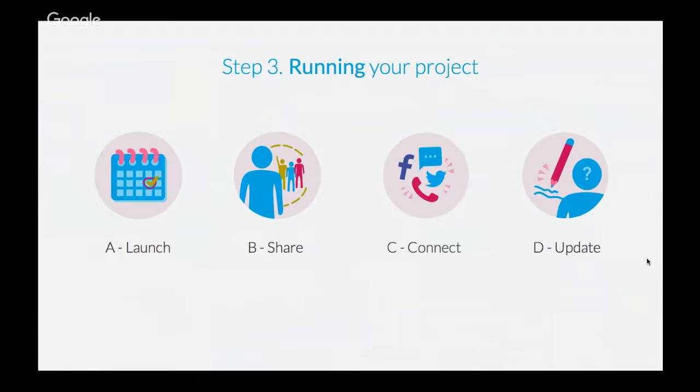So today, we're talking about running your project. What happens when you launch it? How do you get pledges? How do you go from £0 to hitting your target? There are 4 things that we're going to focus on through the session today. Each bit is all about connecting up with your audience and making sure that you're getting the right messages to them in the right way, and that you've got a plan. I think that's very much the key.